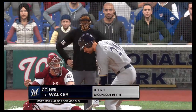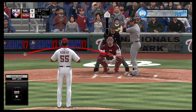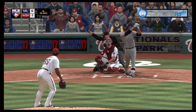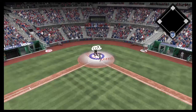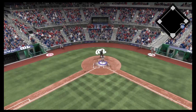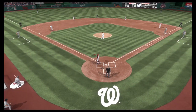Neil Walker will be the first one to greet him as he'll have to turn around and bat from the right side of the plate here. Neil Walker. And we kick off the 9th inning with a swinging strike here, 0-1. Into the windup. Here comes the 0-1. There's a high pop-up. Room for Wieters behind the plate. And he'll indeed make the play in foul territory for the first out.